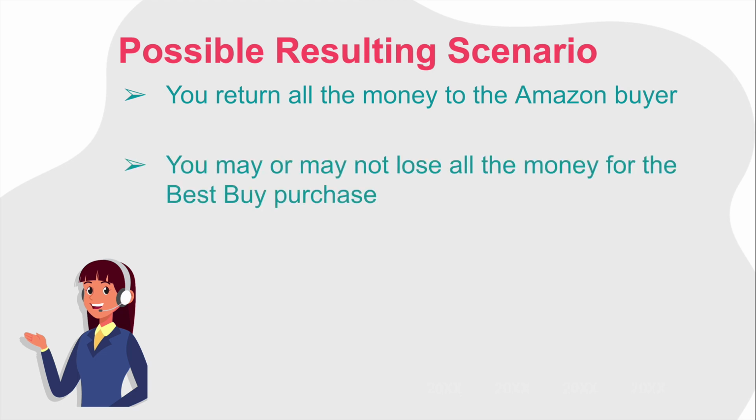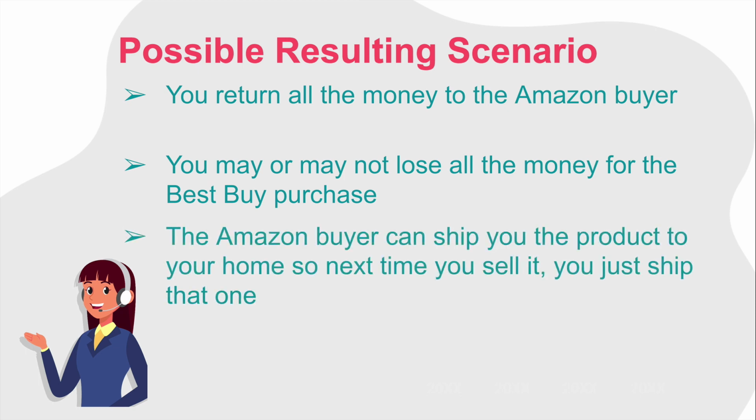But there are a few things that can happen. You may or may not lose all the money for the Best Buy purchase. One scenario can be that the Amazon buyer ships you the product to your home. So next time you sell that product on Amazon, you just ship it from your home instead of buying it from Best Buy again. That way, you'll only really lose a few dollars on shipping. And there are many ways to get shipping really cheap. So that case is not really problematic. Sure, it's not something you would wish for. You don't want to lose a few dollars on shipping.